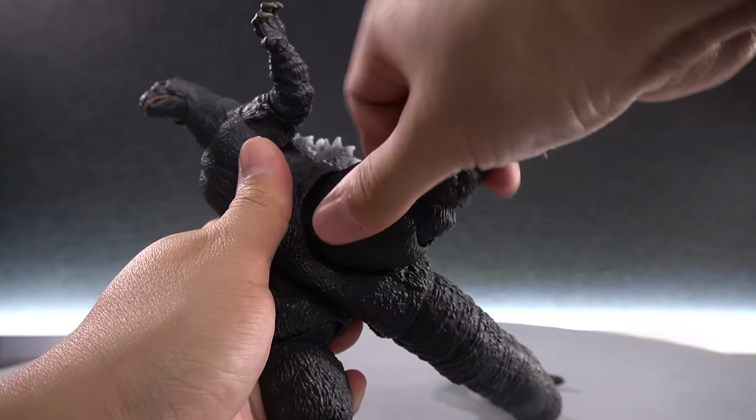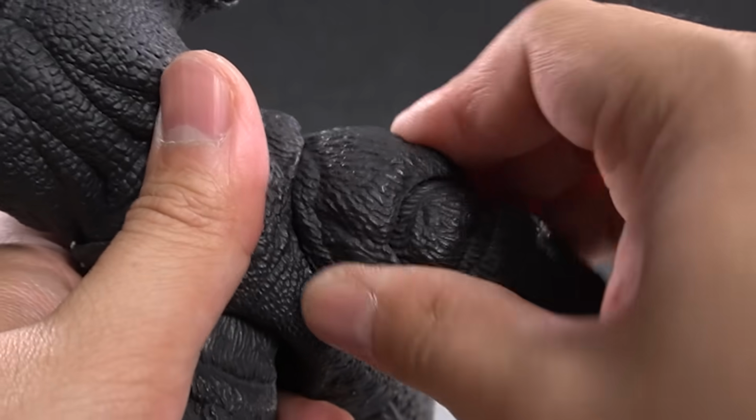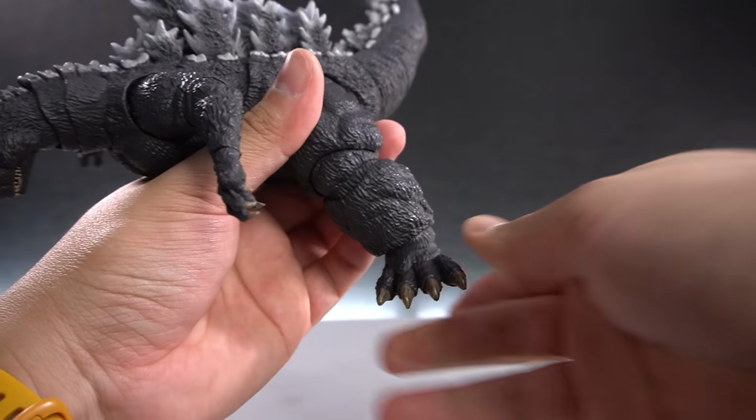Actually, that's a full 360 rotation. He's got a damn good spread. Ball joint's also a thigh swivel. Bend at the knee. Very slight calf swivel, almost non-existent. Ball joint at the ankle, which allows for a great pivot.